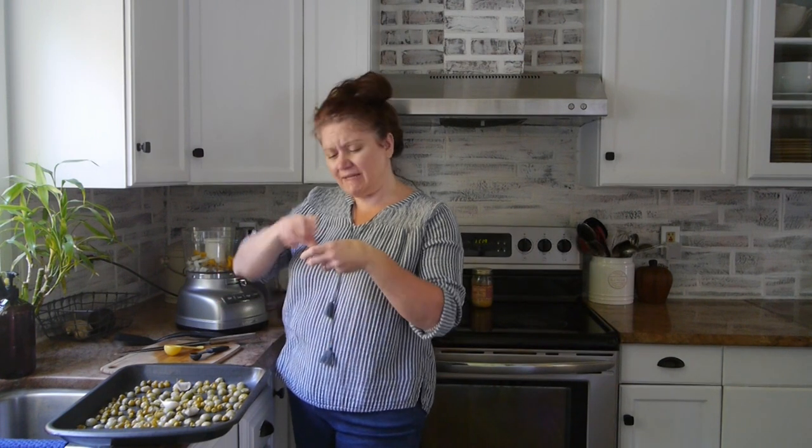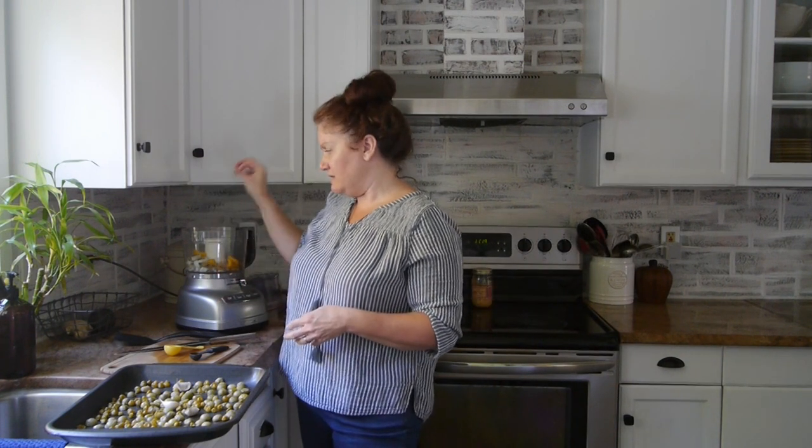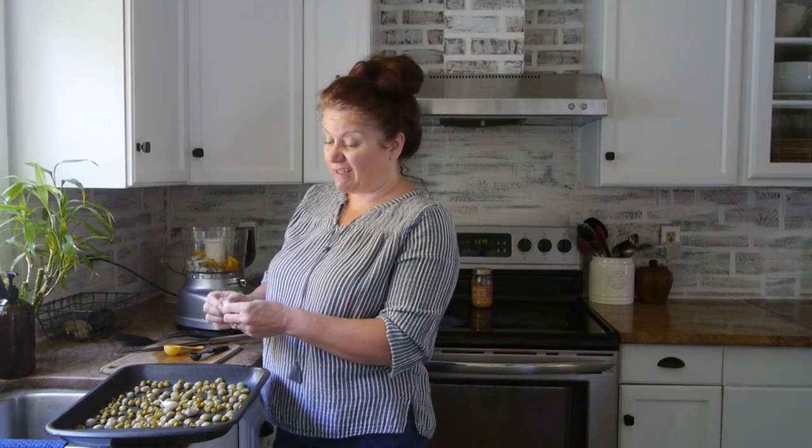You can use fresh cilantro, that's probably the best, and I would use about 4 to 5 stems, and then cut the leaves and throw them in. You can also use fresh basil. It's just that time of year where I've harvested all my basil and it's gone. So that's all I have left is the dry.